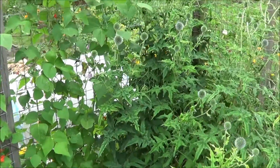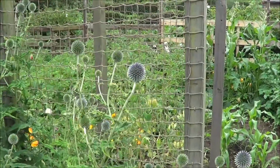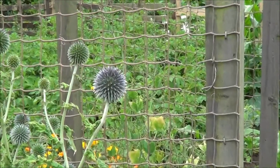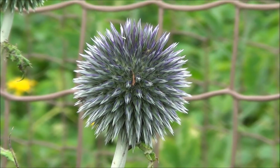And this lovely plant here that we've grown in the corner is echinops, and they've got lovely structured loose spiky heads. Aren't those lovely?